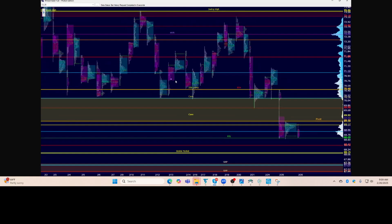And you can just see this is a really big coil, huge range of back and forth in the $3 range, and we took it all out. So getting back up here is going to be resistance, but we could come in and fill this cave, right? All right.